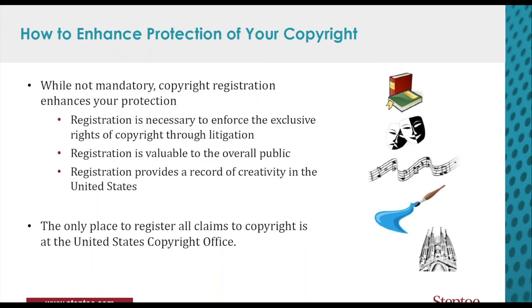It's valuable to the overall public. It lets the general public know that there is a copyright on that work. The way that it works is you will submit a version of the copyrighted material to the U.S. Copyright Office when you are going through the registration process. That ends up going into the Library of Congress. So the Library of Congress has records of everything that has ever been copyrighted. And so again, it provides that record of creativity.